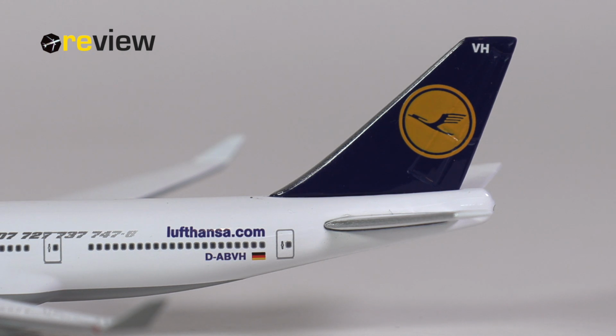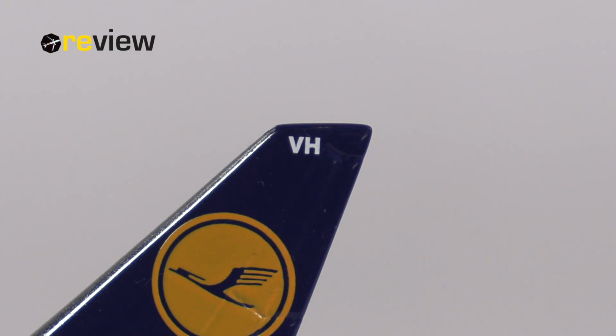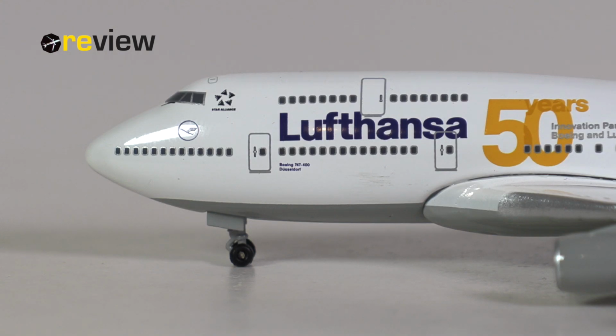But let us start a tour around the aircraft model with a look at the tail section, because here we find on the vertical stabilizer the Lufthansa branding, and above that we have the last two letters of the registration code. On the fuselage, we then have the Lufthansa.com web address, we have the full registration code of the aircraft and the German flag, and towards the very tail of the aircraft we do also have some lovely detailing around the APU exhaust.